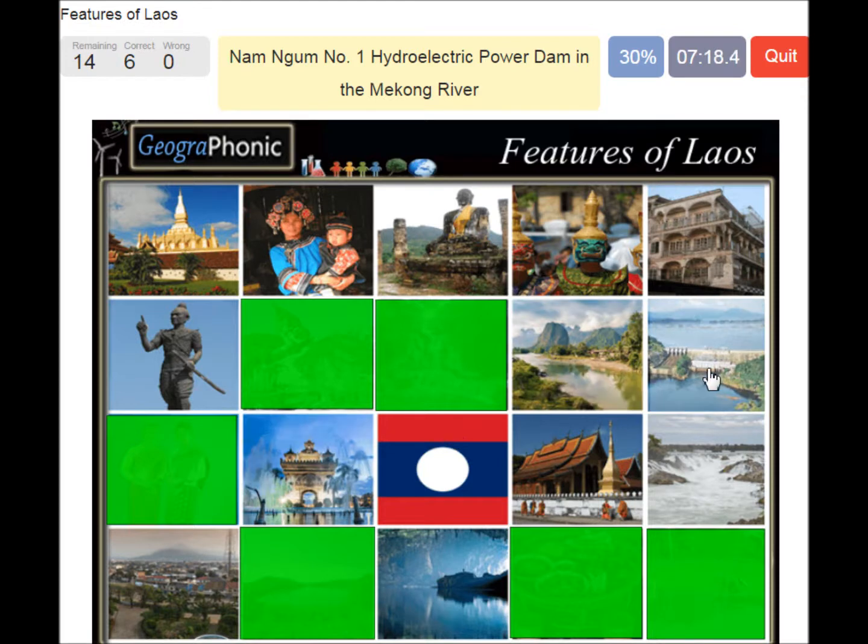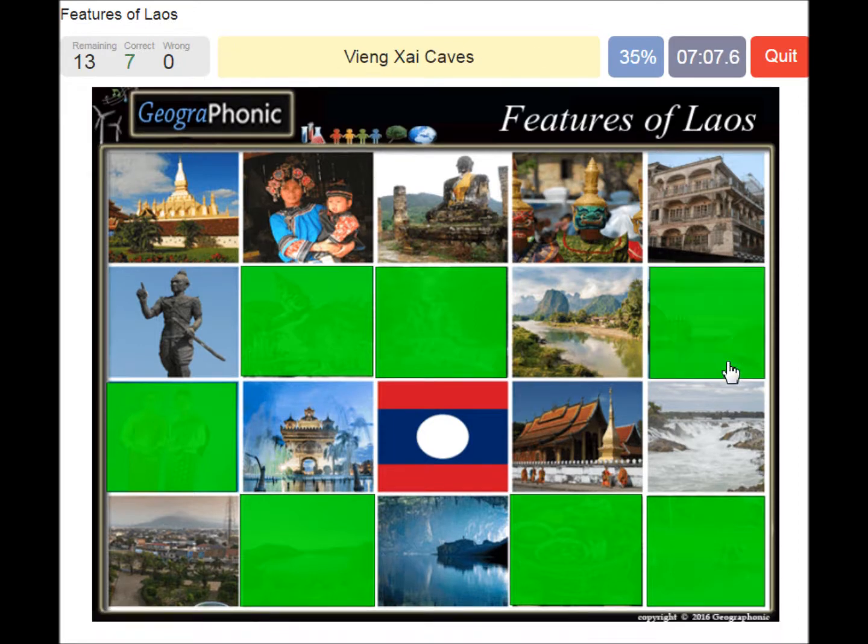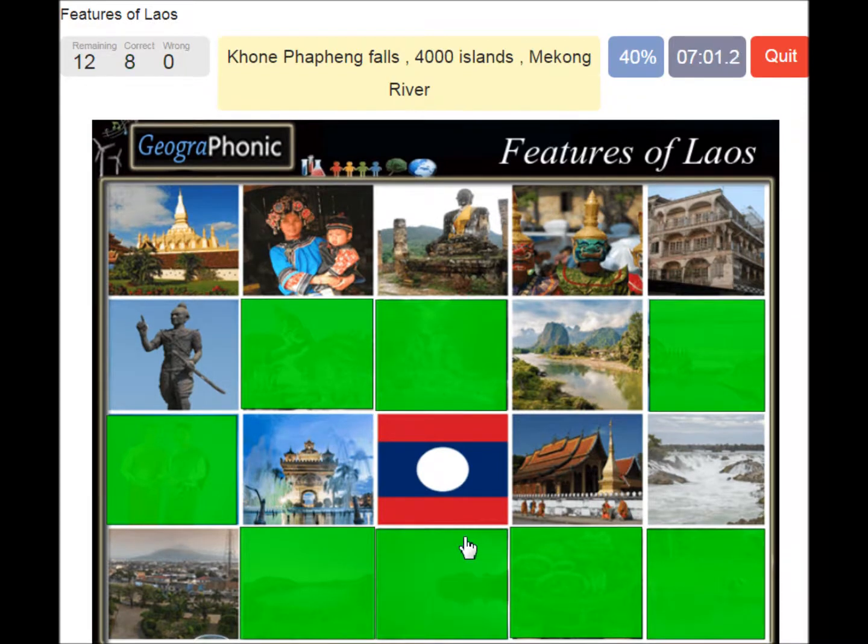Ngum number 1 hydroelectric power dam in the Mekong River. Laos is specialized in hydroelectricity. The Vientiane caves. There's also a human-made system there. Khon Papang Falls in the Mekong River.